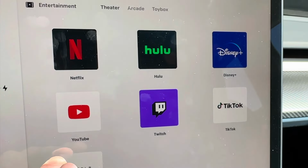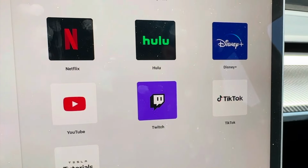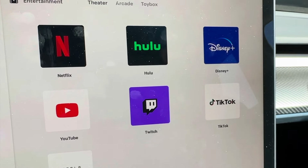But you can also use it on Wi-Fi. So if you want to stream your hotspot, you can do that. Or if you're on a Wi-Fi network, you can stream these services. So you don't necessarily need the premium connectivity to use those. You just need a Wi-Fi signal.